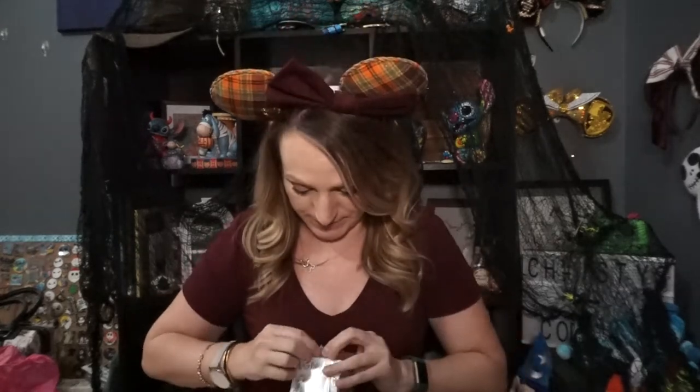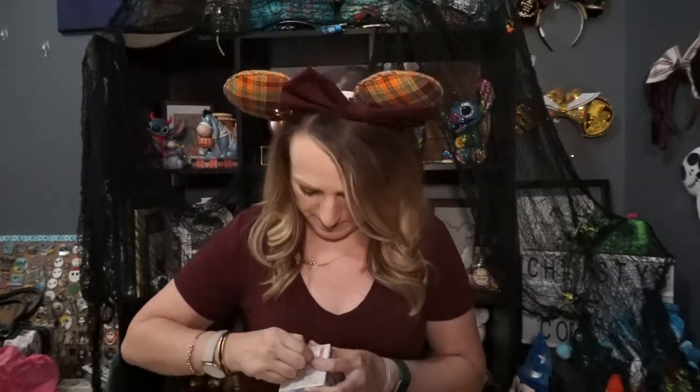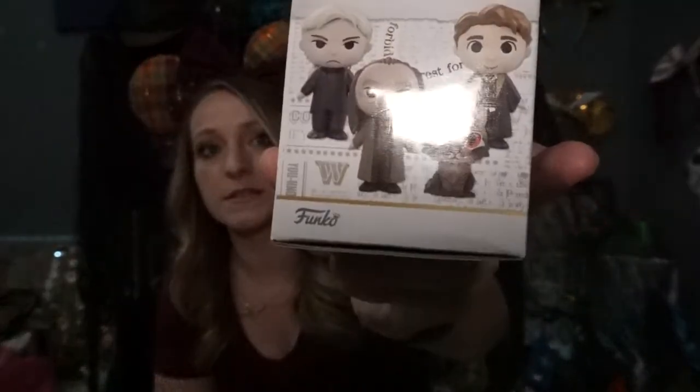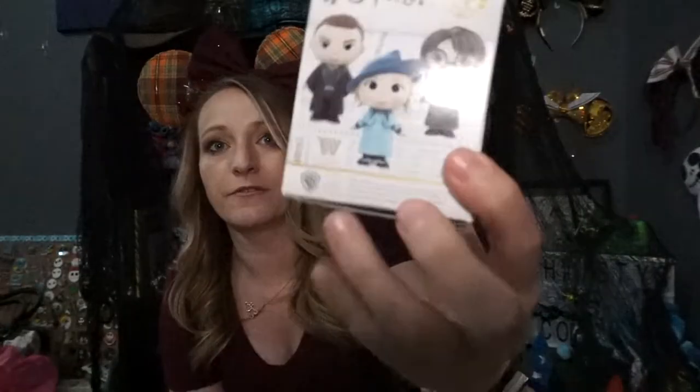I've only had one of these boxes before, and that mini is sitting on my desk at work, so as long as I get any but that one, I'm cool to go. I mean, I love it anyway, but oh my gosh. I didn't even show you all the ones that are available. All of these. And I have this one right here. Oh, it even comes in a blind bag. Ooh, let's see if I can feel it. Figure it out.